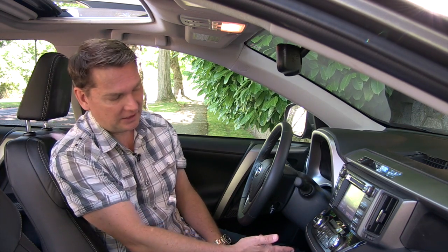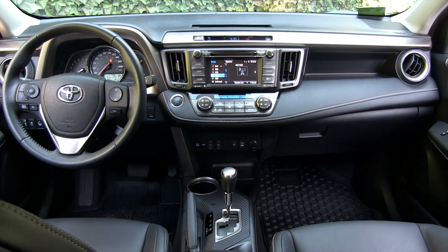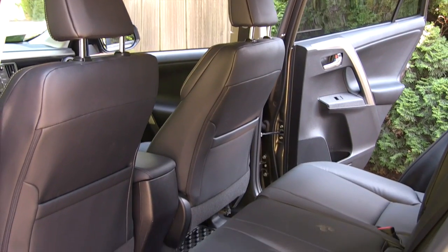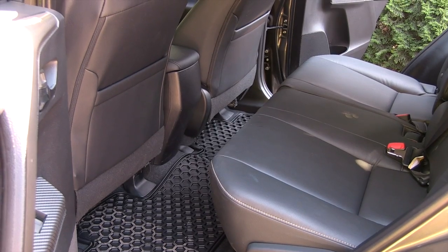So that's good stuff. Now, the one thing about the seat heater button is down below this lip here, which is a little bit hard to see. Same thing with the Sport and Eco buttons down there, but trust me, on a cold day, you'll find that button pretty quickly. Now, in the back seat, very functional vehicle, flat floor, easy for kids to get in and out of. It's a very roomy cabin, even though it's a compact utility vehicle.